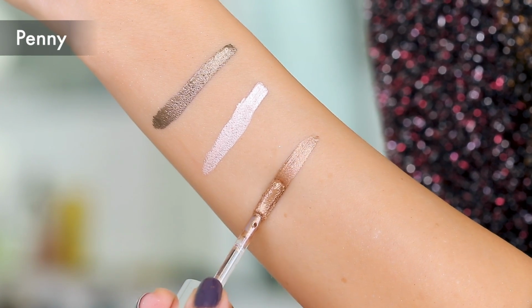I'm wearing the shade Penny today, kind of as my base. I started out with a nice rich brown in the crease, built that up, and then I put Penny all over my lid before I went in with any other glitter or anything like that.